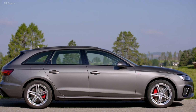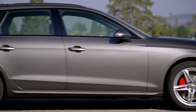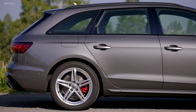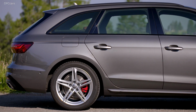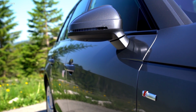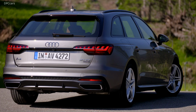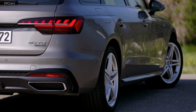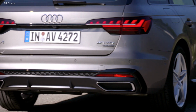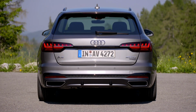We say that because the higher spec Audi actually incorporates a 48-volt mild hybrid setup with the 3.0-liter turbocharged diesel engine. Audi says the S4 will reach 100 kilometers per hour or 62 miles per hour in 4.8 seconds and top out at an electronically limited 250 kilometers per hour, which is 150 miles per hour. As you might expect, the diesel S4 is only offered in Europe.